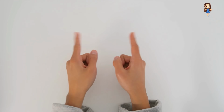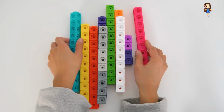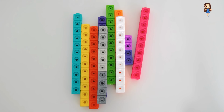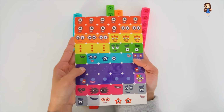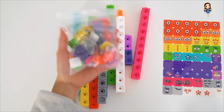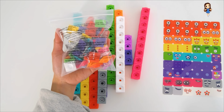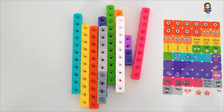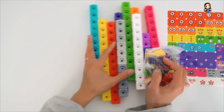For this activity, we are going to need our Mathlink cubes. We will also need our sticker faces and, of course, this bag that we will find out what's inside later. Are you ready? Let's put all of them here.